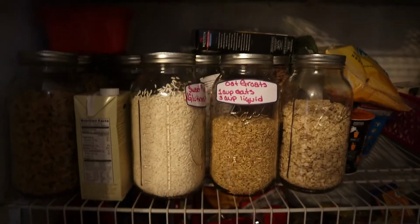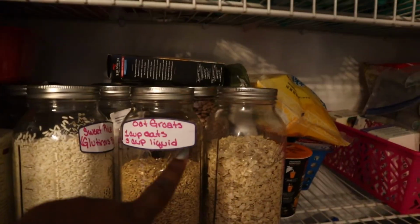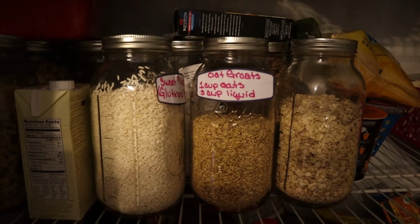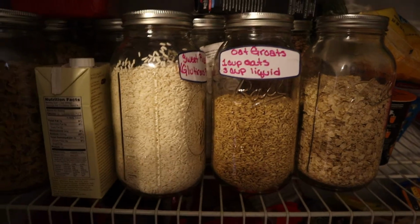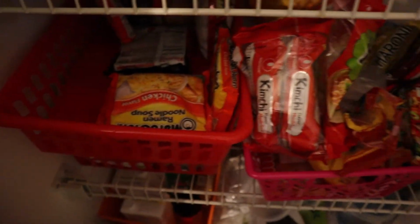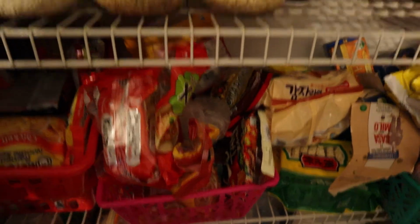Let's get to it. So here's the pantry, and this is what I did last year. I organized my pastas and rice and things like that that I use all the time, or not all the time, but they were in boxes and bags, which are not very fresh and can cause bugs, ants. Oregon is known for their freaking ants, okay? So this was a way to keep everything sealed. All this was noodles and things like that, and it got messy, so I'm going to reorganize that as well.